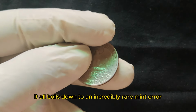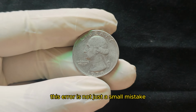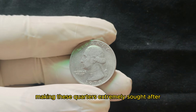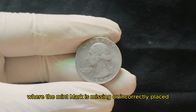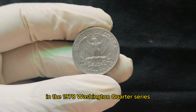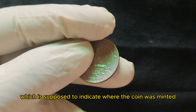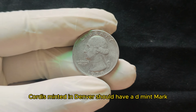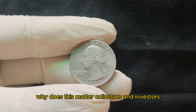It all boils down to an incredibly rare mint error that makes this coin a collector's dream. This error is not just a small mistake, it's a significant flaw that occurred during the minting process, making these quarters extremely sought after. The specific error we're discussing here is a rare die variety where the mint mark is missing or incorrectly placed. In the 1978 Washington quarter series, some coins were struck with an improperly aligned or completely missing mint mark, which is supposed to indicate where the coin was minted.